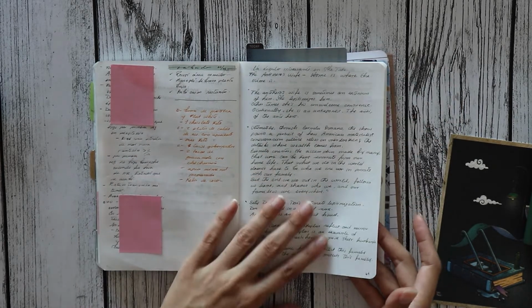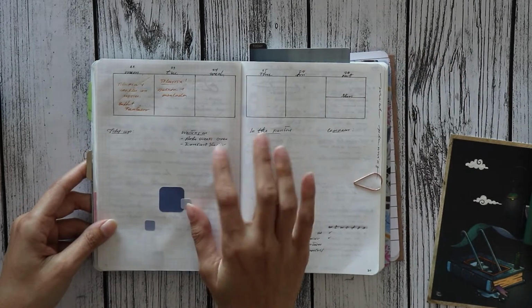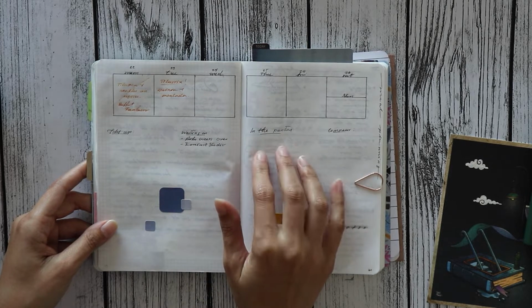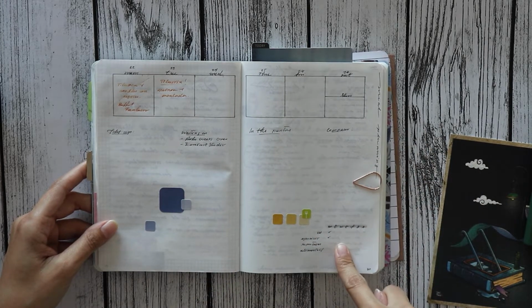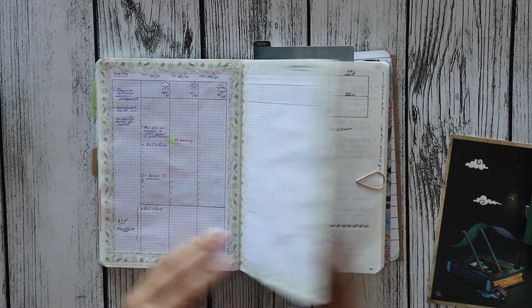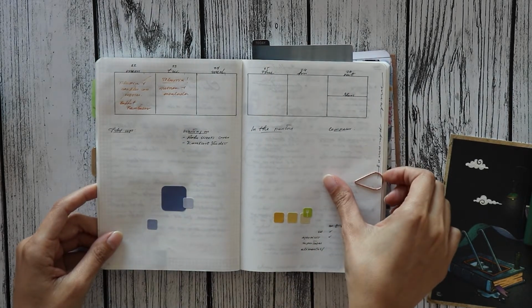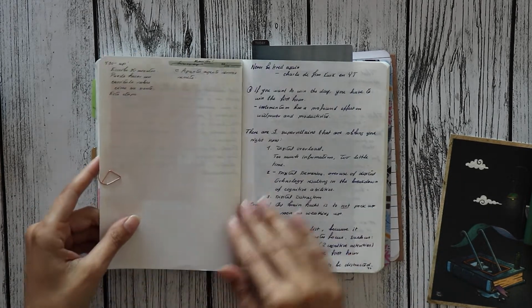Here's another daily and more notes, random notes, more meal planning. This is for next week. What I'm waiting on, what I have in the pantry, what I need to buy. And I moved my trackers over here. I was at first trying to have them here, but this is too tiny, so I moved my trackers over here. Chunk of pages with personal notes, that's why I'm not flipping through those.